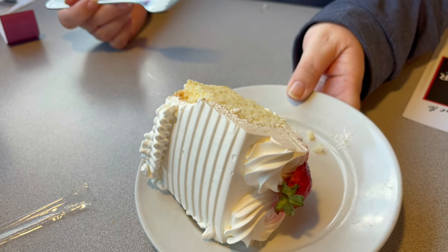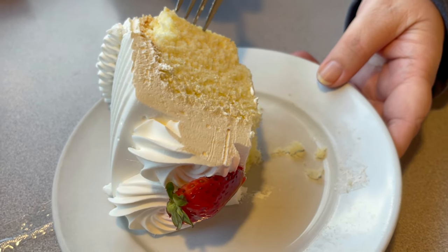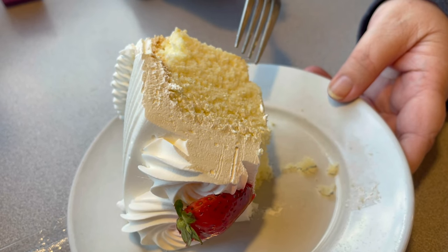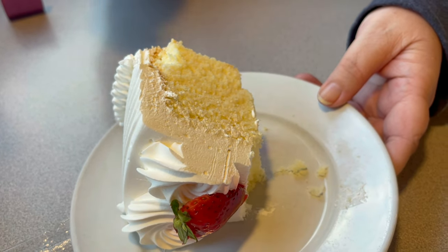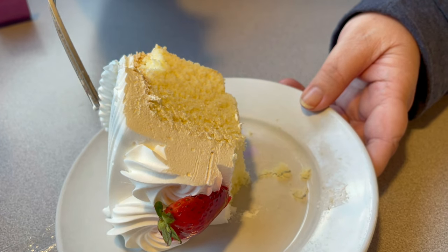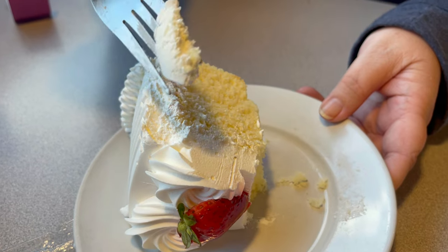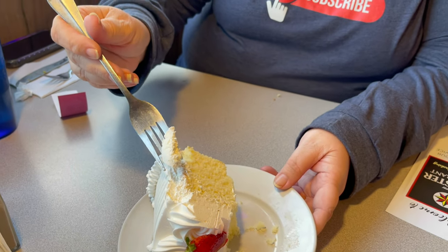Well, Cindy, I know you tried that cake so far. What do you think of it? This cake is amazing. The cake part is moist. It's light. It's absolutely delicious. And then the frosting, this has got to be whipped frosting. Just look how light it is. It is so good. You can tell that this cake is fixed at a bakery that knows what they're doing. I think they said it was a bakery from Delaware that actually makes these cakes for them.